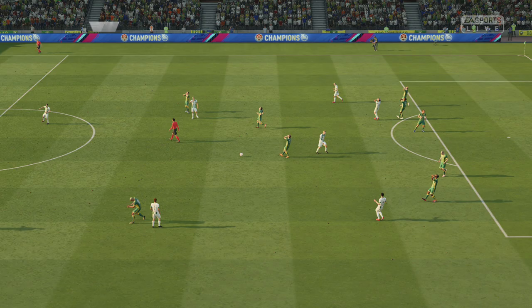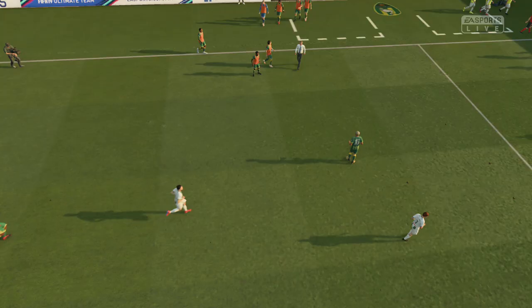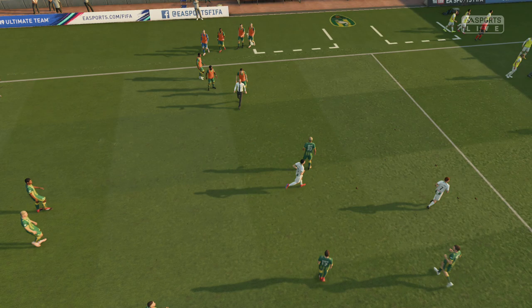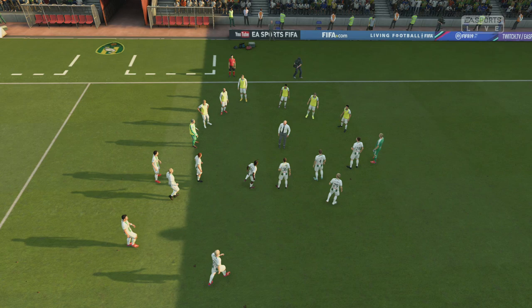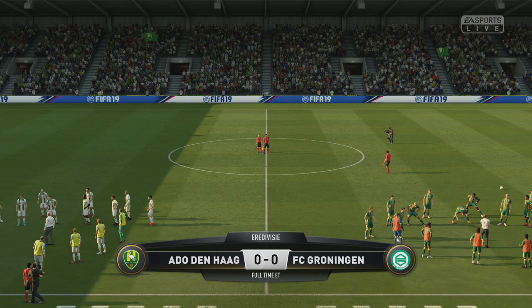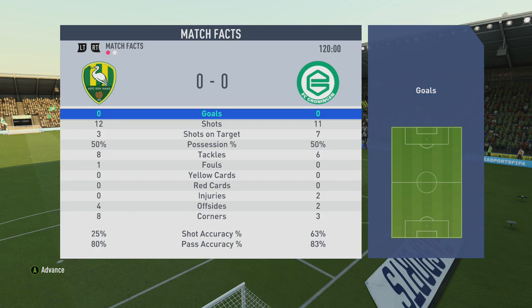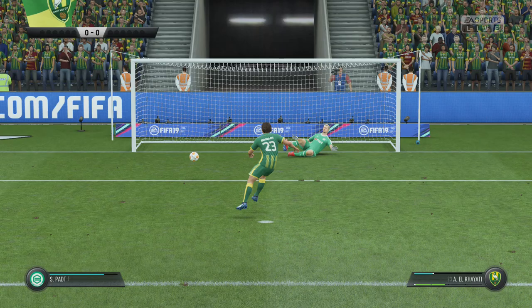So there we are. It's all level still, and the match will be decided from the penalty spot. It's a shootout. It's going to be the first penalty now. And that's a wonderful save, a full catch by the goalkeeper. It's time to step up.